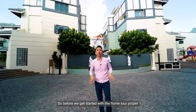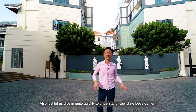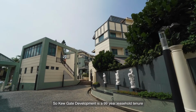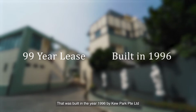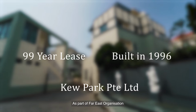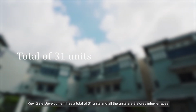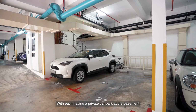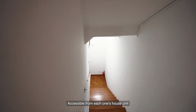So before we get started with the home tour proper, let us dive in quite quickly to understand the Kew Gate development and some brief information about it. Kew Gate is a 99-year leasehold development that was built in 1996 by Kew Park Private Limited as part of Far East Organisation. It has a total of 31 units, and all the units are 3-story inter-terraces, each with a private car park at the basement, accessible from each house unit.